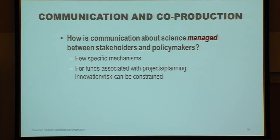The last thing that Mike asked us to talk about is communication and co-production. I'm hoping there's nobody here from Louisiana, because I'm going to be pretty honest about this one. How is communication about science managed? I thought about that word "managed" for a while. What does that really mean? What are the mechanisms? We don't really have many specific mechanisms.